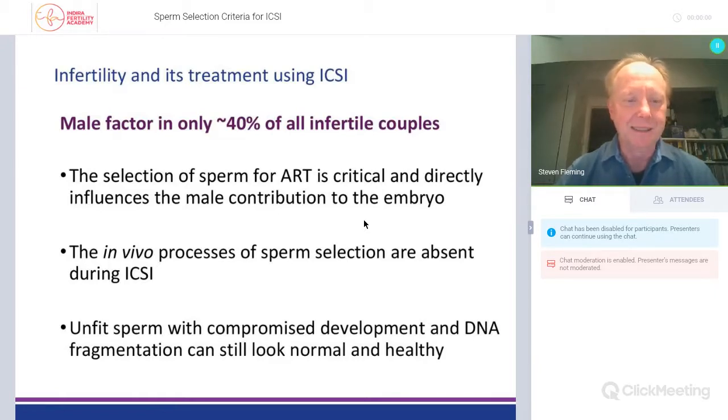We know that male factor occurs in only about 30 to 40% of all infertile couples. What we suspect is that the selection of sperm for assisted reproduction is critical because it directly influences the male contribution to the embryo. One of the issues with ICSI is that the in vivo processes of sperm selection are largely absent. Compared to in vivo, or with intrauterine insemination or in vitro fertilization, there are a number of barriers to the sperm in terms of selecting out the best quality sperm by the oocyte. Whereas when we do ICSI, it's all down to the embryologist to decide what he or she thinks is the best quality sperm.